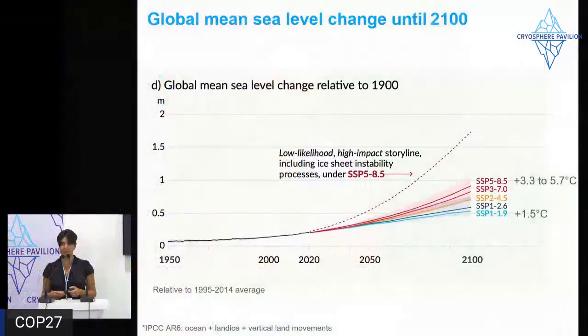So I'm sure you have seen this figure tons of times now. This is from the summary for policymakers from the last IPCC report, and this is showing you the sea level projections by the end of the 21st century for the different emission scenarios, from SSP1-1.9, which corresponds to the Paris Agreement, which meets the target of limiting global warming to below 1.5 degrees, to the SSP5-8.5, which is the, let's say, worst case scenario that goes up to plus 4 degrees of global warming.